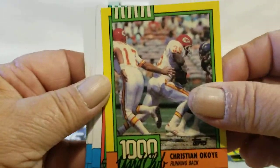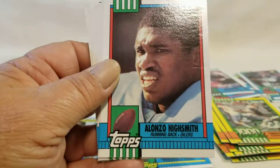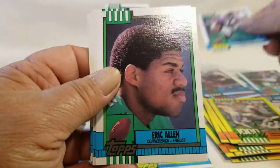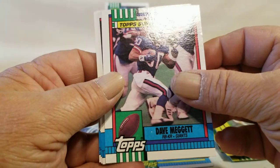Christian Okoye. A third one we got of his, 1,000 yard. Vernon Kosar, Herschel Walker, Allen, Butts, David Meggett, superstar.